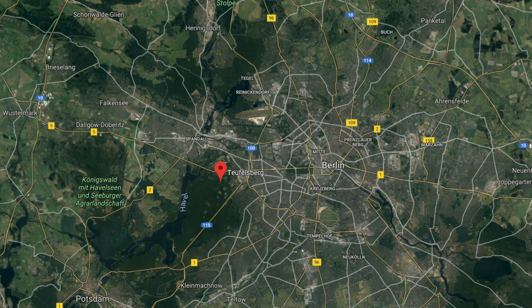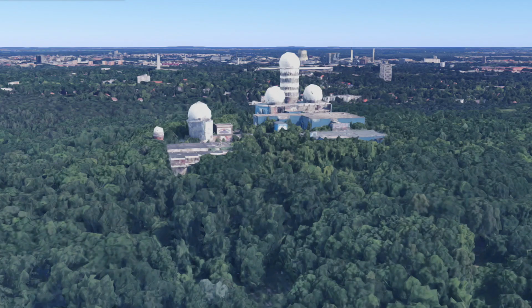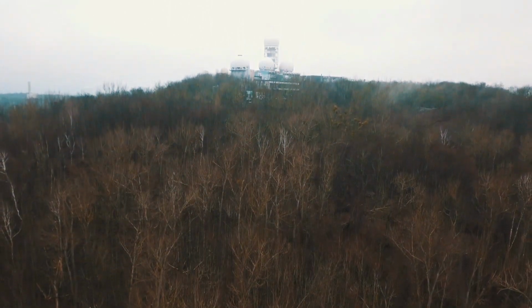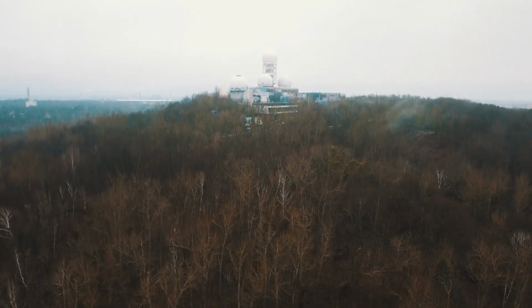So we've come to Berlin to look at some very iconic abandoned places. The first one we're visiting can be found on the outskirts of Berlin. Teufelsberg translates to Devil's Mountain. What a rad name. Built from the remaining rubble left by World War II.